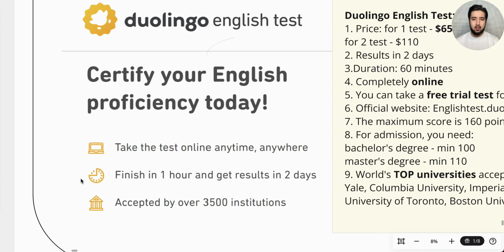It takes approximately 1 hour to finish the test, and another advantage of Duolingo is that the results will be ready in just a couple of days. Moreover, currently Duolingo is accepted by over 3,500 institutions. This is official information from the website of Duolingo.